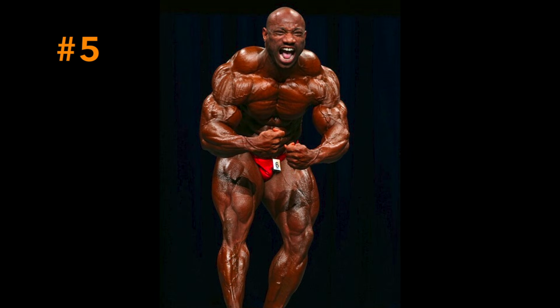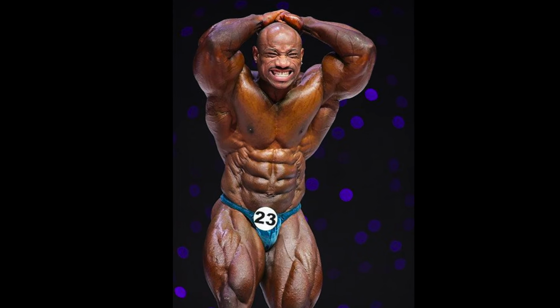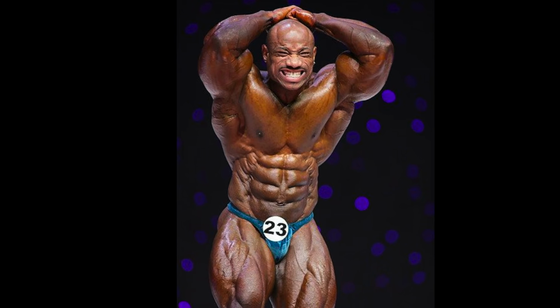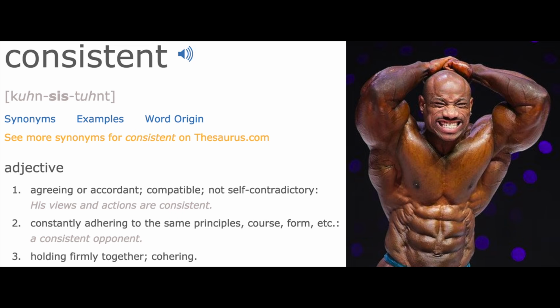Unlike this next gentleman at number 5, Dexter Jackson. They don't call him the Blade for nothing, folks. He was pretty much the epitome of razor-sharp conditioning, and while he may never have been quite as ridiculously shredded as Ronnie in his prime, he was definitely far more consistent over his extraordinarily long and illustrious career. Dexter's the very definition of consistency. You look it up in the dictionary, his picture is right there, man.